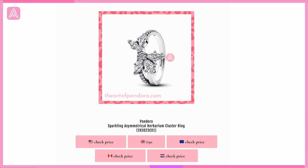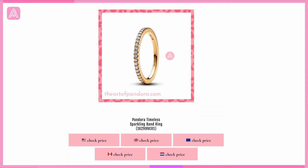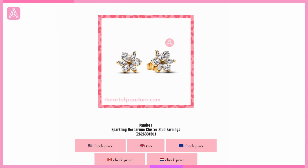Then we have our sparkling asymmetrical herbarium cluster ring. It's a variation of the other herbarium rings that we have seen, and the herbarium designs and how they come together. So that's another interesting one. So we've got a lot of overlapping type of designs going on this year with our rings. I feel like we've looked at this one before. Maybe we have, maybe we haven't. So another sparkling stackable ring, band ring, and then let's move on to earrings.